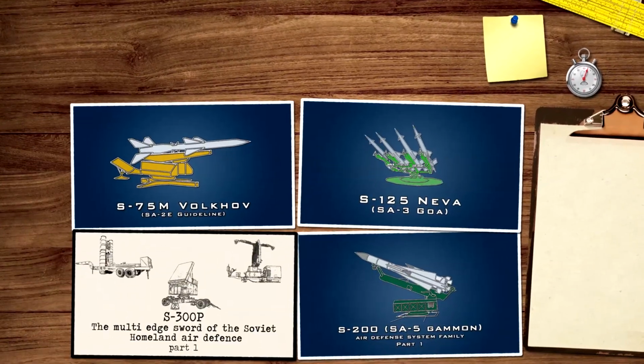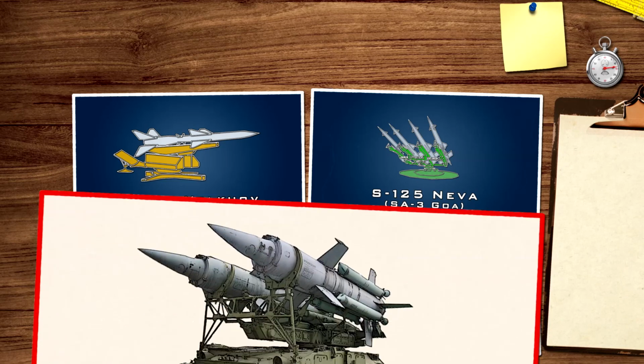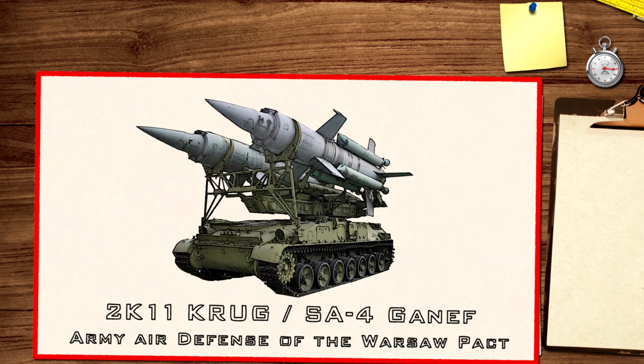So far, many types of air defense missile systems have been presented, which were used by the Soviet Homeland Air Defense, the PVO. Now it is time to talk about the air defense equipment of the Army Air Defense. Let's start with a maybe less known SAM system, the 2K11 KRUG family, or using its NATO code and name, the SA-4 Ganef.